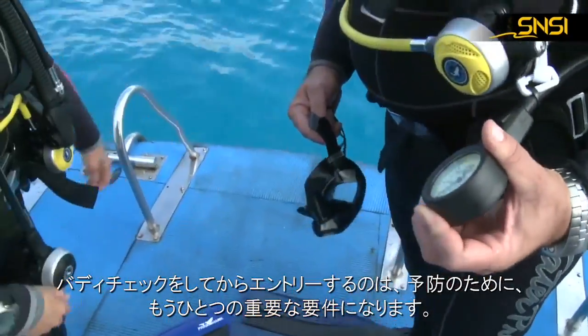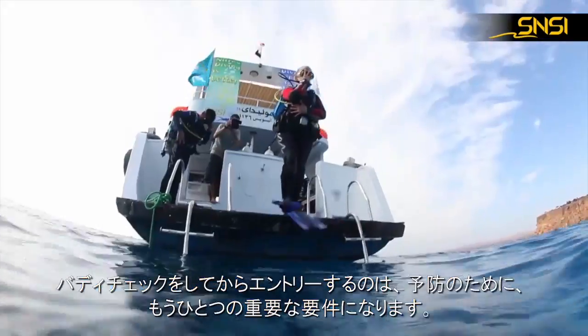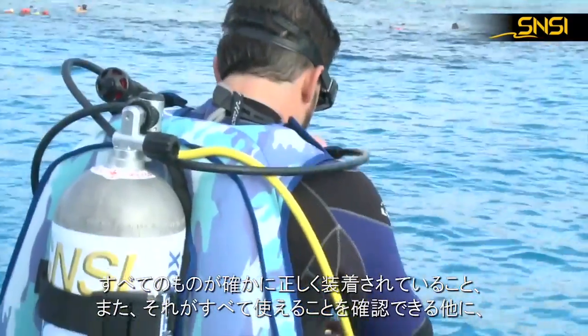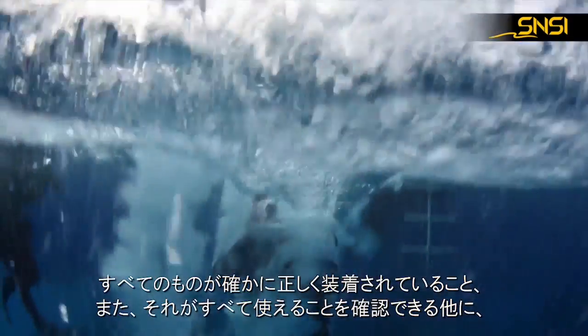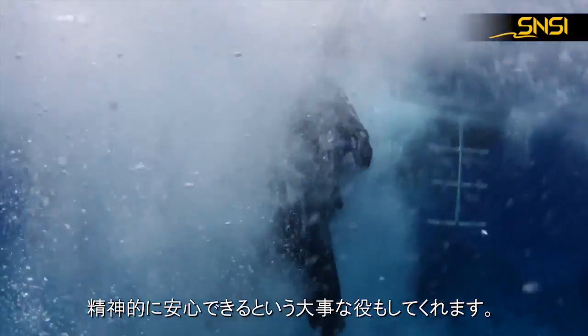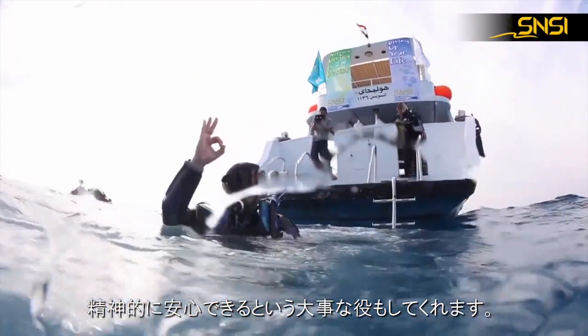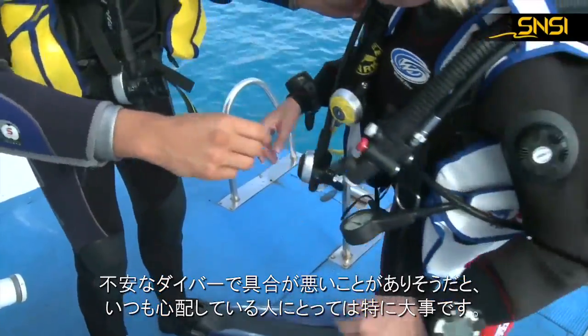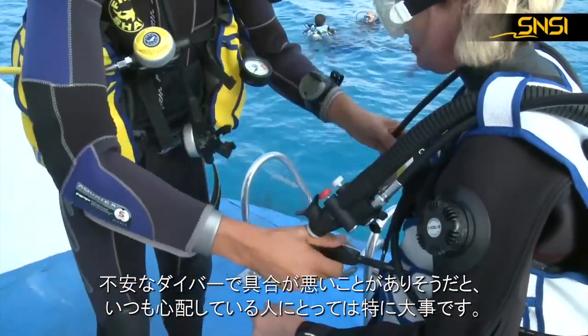Performing a buddy check before entering the water is another crucial element for prevention. Beyond giving you the certainty of having positioned everything correctly and that it all works, it gives you valuable psychological reassurance. This is especially true for anxious divers who frequently worry that something might go wrong.